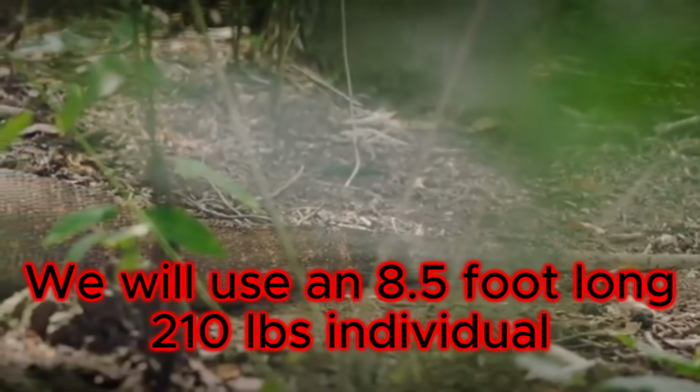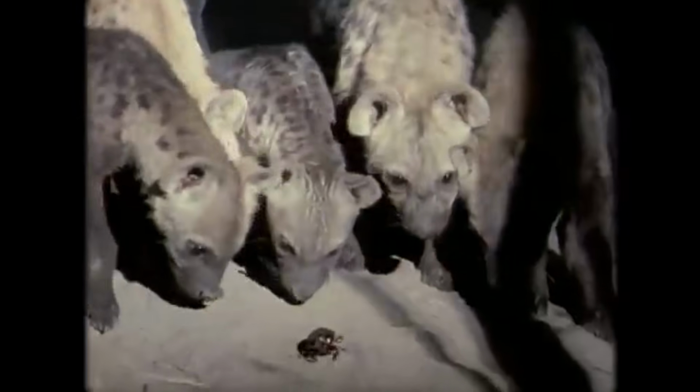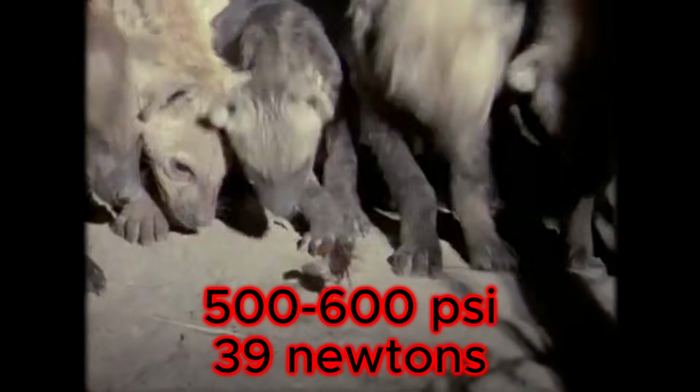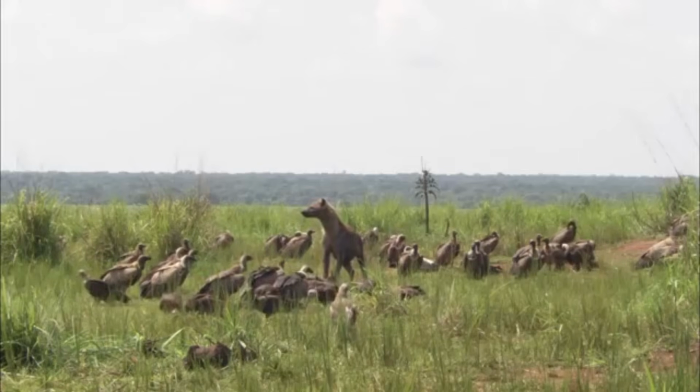Strength. Komodo dragon's bite force is around 500 to 600 psi, or in their case around 39 newtons. This bite force isn't particularly strong. In fact, it's on the weaker side. However, they don't rely on a crushing bite force.